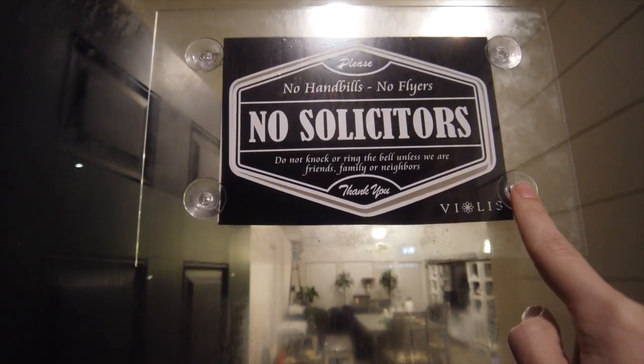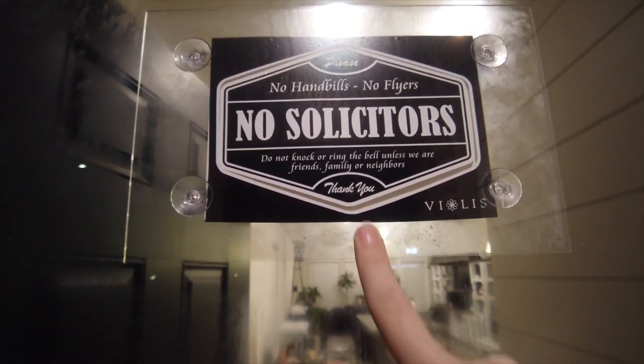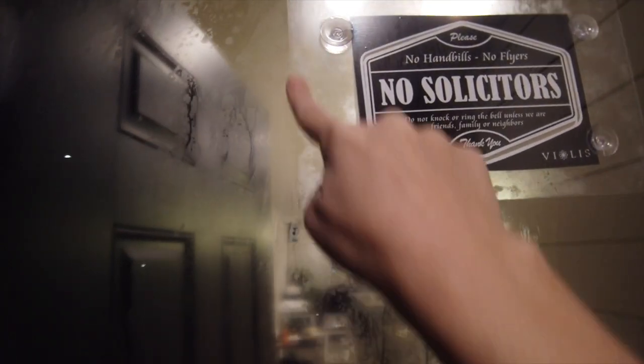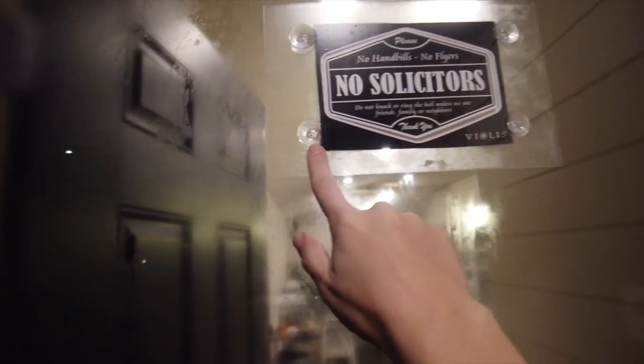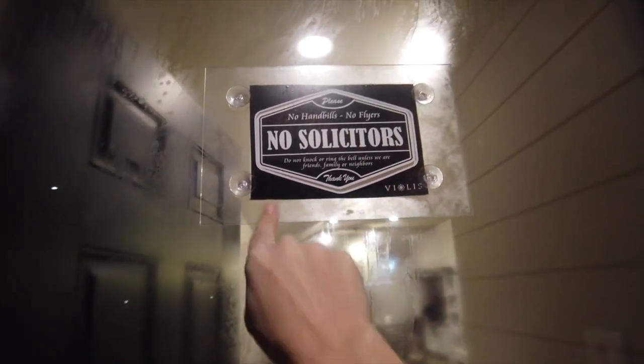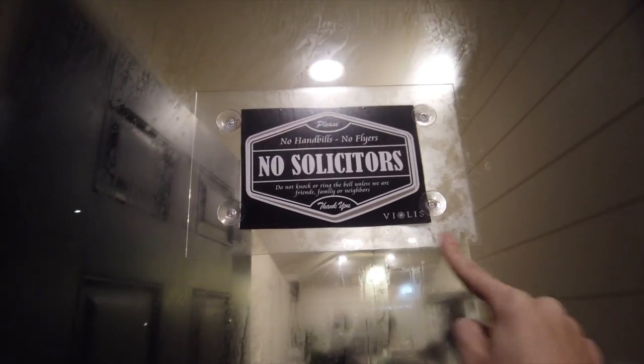Thank you. And also, I didn't want to stick the sticker onto my door. This is a hurricane door, I believe, from Lowe's. So I bought this little tacky lift thing that you just suction cup onto the door, and then I stuck the sticker onto there. So I got that from Amazon, and that was $12 for the frame, the clear frame.